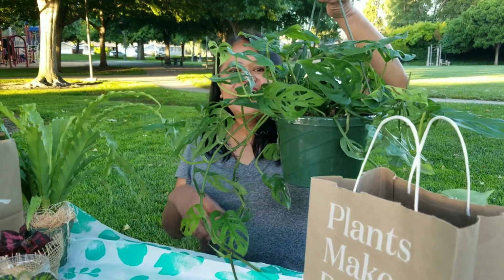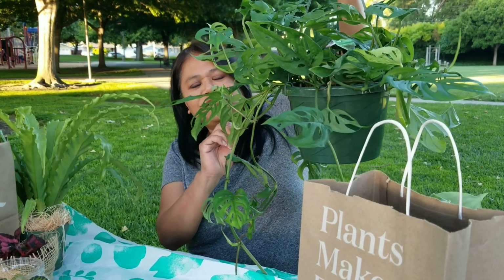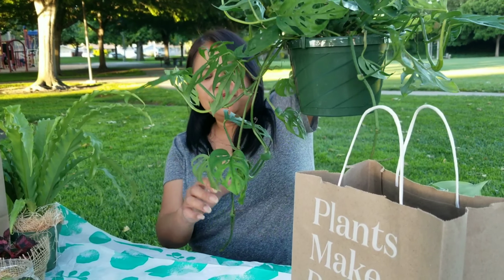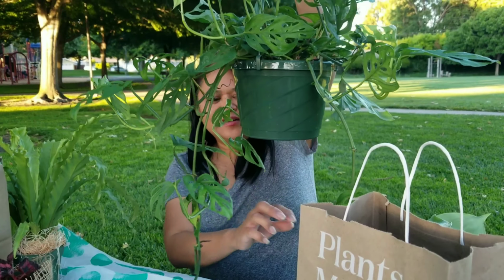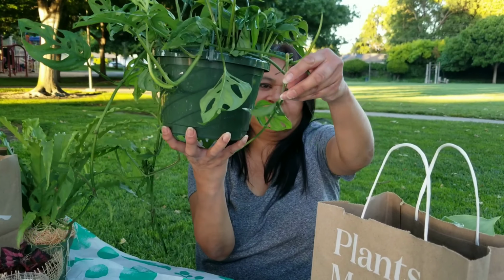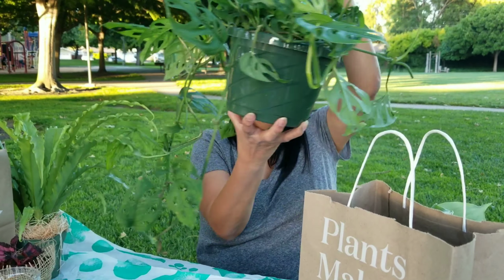Anyway, okay, so we stopped by Lowe's on the way home because I'm just a crazy plant person. I couldn't help myself. I just wanted to see what they had there. So I ended up buying this plant from Lowe's. It's a full basket of Monstera adansonii. I already have pieces of it at home, but I couldn't help myself because look at it, it's so pretty. And I wanted to get another one because I thought the leaves were really, really pretty.